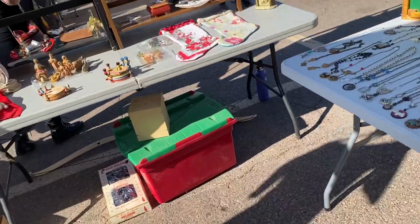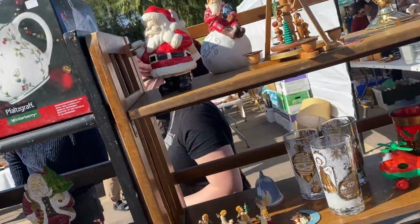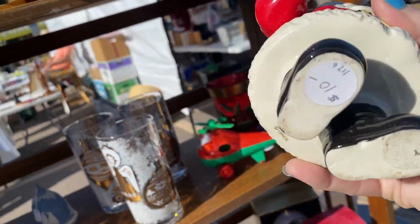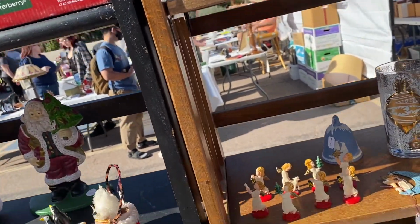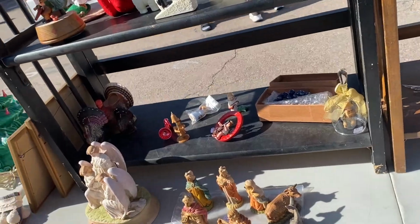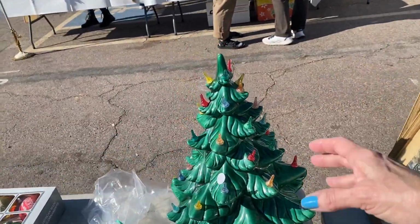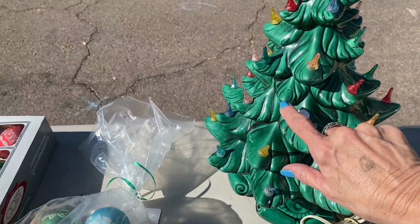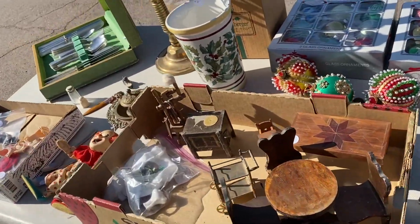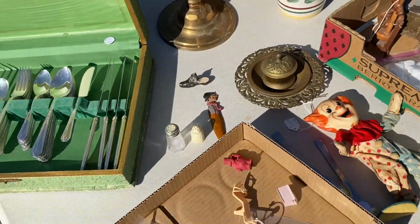So what we got over here. There's Santa, but he's not very spaghetti-like. So no. Good price, but I kind of like the spaghetti ones. How much for the ceramic tree? 60, that's a good price. I don't need it, but it is a very good price. Doll furniture. Ooh, Bozo. It's Bozo.